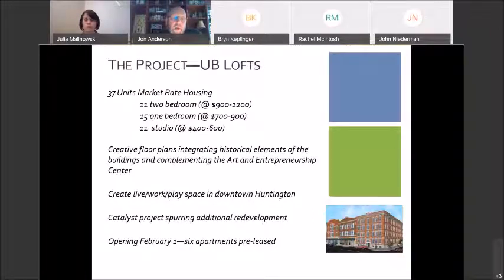And we are charging more for these rents than certainly anyone else in Huntington. Our hope is that not only we get those rents, but those rents then give other developers and other people some confidence to come into Huntington and build more housing downtown to create a very vibrant live-work space.